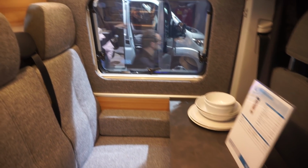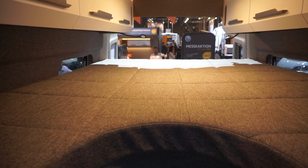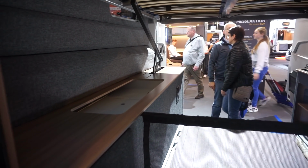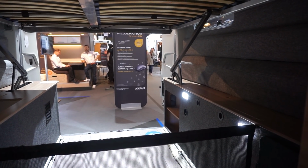Obviously, camper van. And what I like about this, you've got this bed and you've got stacks of space. You move it up and down and look how far up it goes. Meaning, look at all this space you've got under there. And you've even got a net that stops things getting in and out. Very clever. You can see the hydraulic system from here.